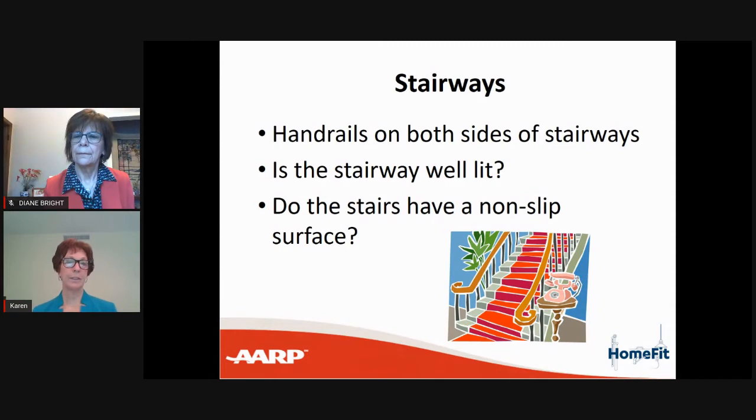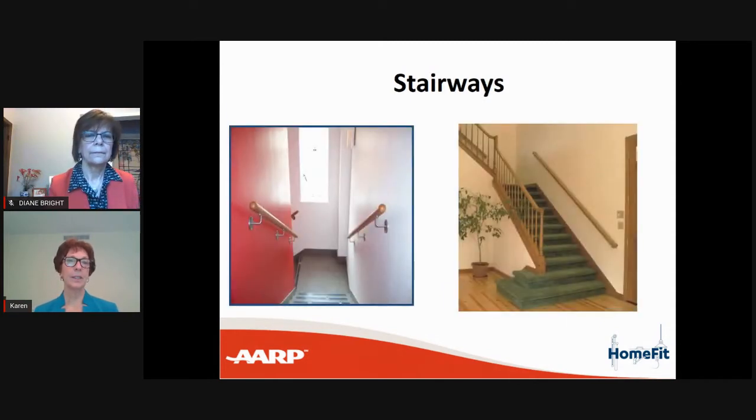Help with safety. Next slide, please. All right, these are just two examples of stairways with handrails on both sides. On the left, you can see that the stairs themselves have some black strips on the front of each step so that you can see where each step is, and it's a safety feature. And on the right, you just have the example of handrails on both sides.